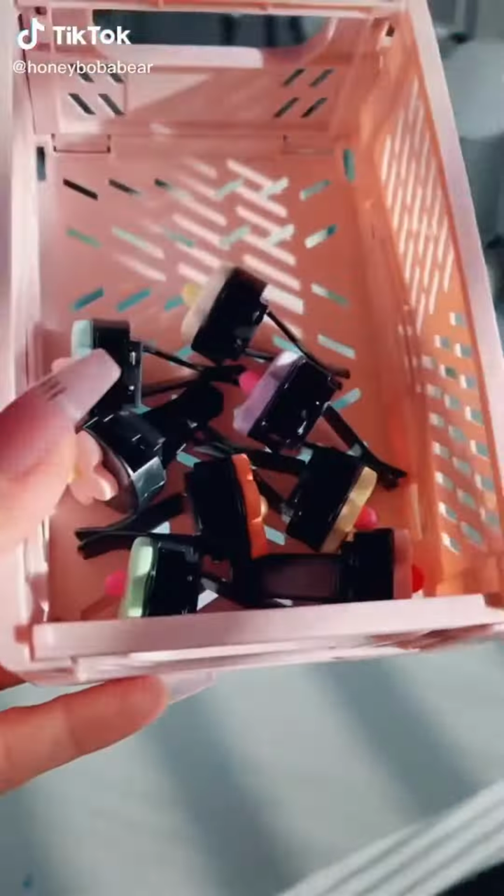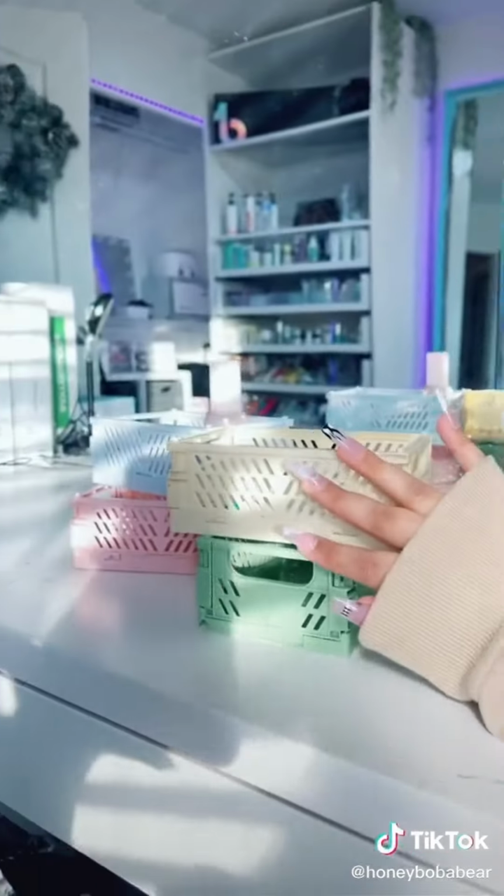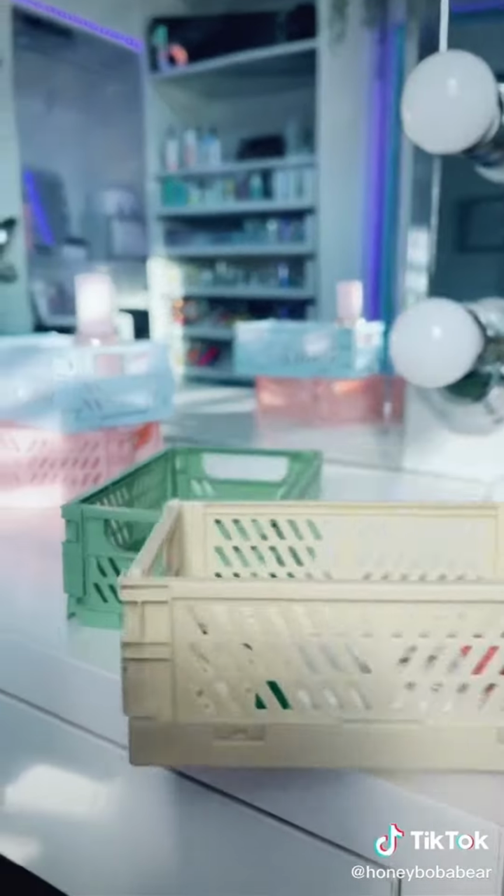Step A, that girl sick routine. What? Here's another one of my 3 a.m. purchases. Literally just wearing them on my feet. These flower things, but I don't think you understand. They go in your vents, so now my car is cute and stuff. Towel print pillow covers. These bins for like skincare, they're so small. I thought they were cute, you know?